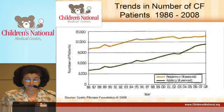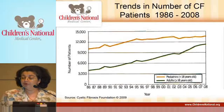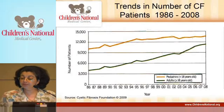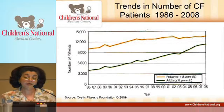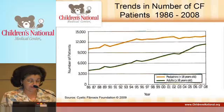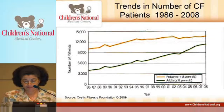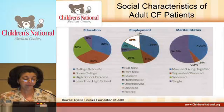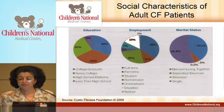The other thing that you can see from here is the yellow line is your pediatric population, the green line is your adult population, and you see what's happening. These two lines are going to converge very soon, and soon actually we're going to have more adults than we have pediatrics with cystic fibrosis. What do these adults do? They are very productive members of our society. They go to school, they go to college, they join the workforce, they get married, they have families. They're very functional individuals.